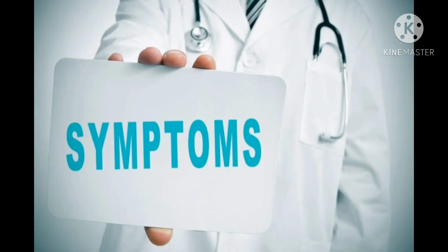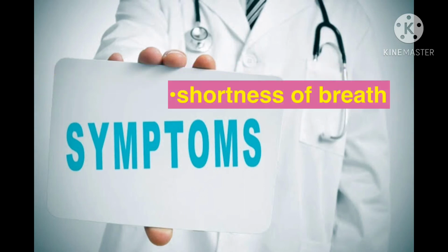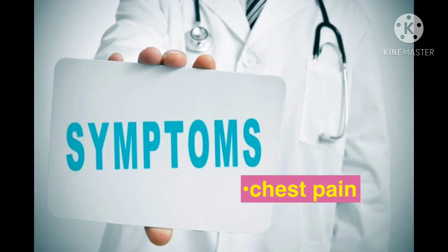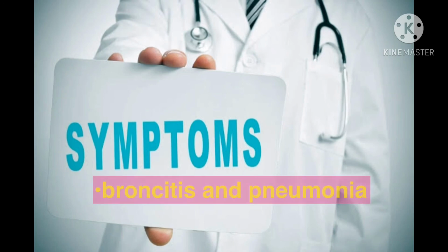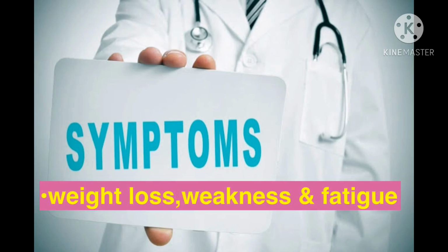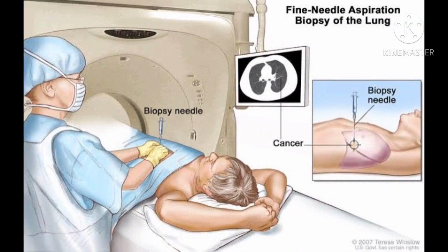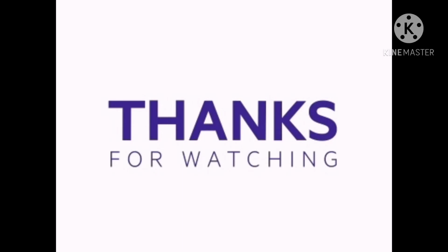In people who display symptoms, these may include the following: persistent cough and hoarseness, shortness of breath, wheezing and chest pain, blood-streaked sputum, frequent episodes of bronchitis and pneumonia, weight loss, weakness, and fatigue. Treatment for lung cancer involves a combination of surgery to remove cancer cells, chemotherapy, radiation therapy, and targeted therapy.